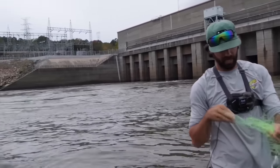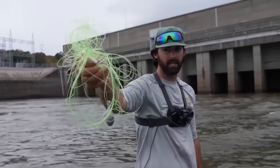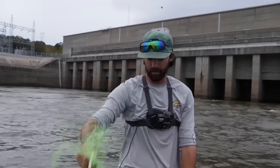I didn't see him catching stripers on the bank, but that's how they do it. I gotta figure out how to master that technique because I'm just not very good at it. But I'm glad we got all the line out of the river now. And we got ourselves a free 5 ounce weight. That's like a $2 weight right there.